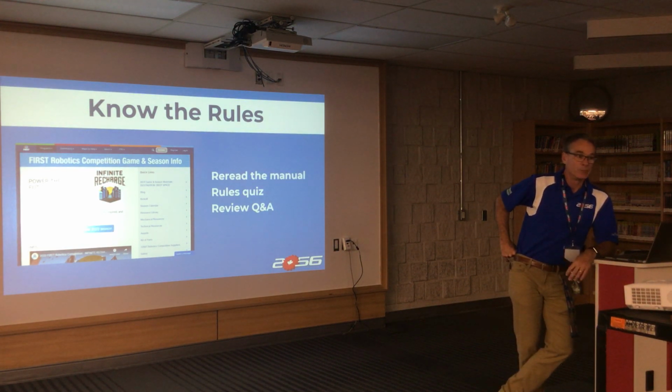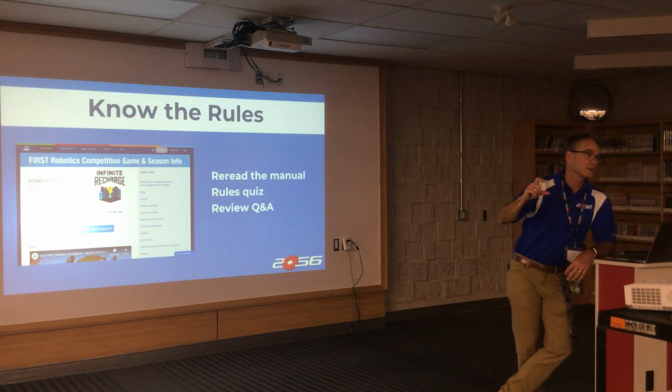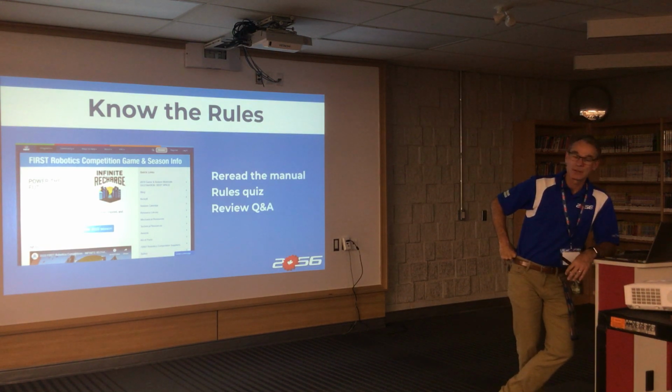They add motors and they change weights of things, but for the most part, it's very, very similar. And at least they get an idea of the framework, the structure of the rules. This dates us, but I used to print off books on the Saturday of kickoff. Those days are gone, but man, what a hassle to get the rules in those days.